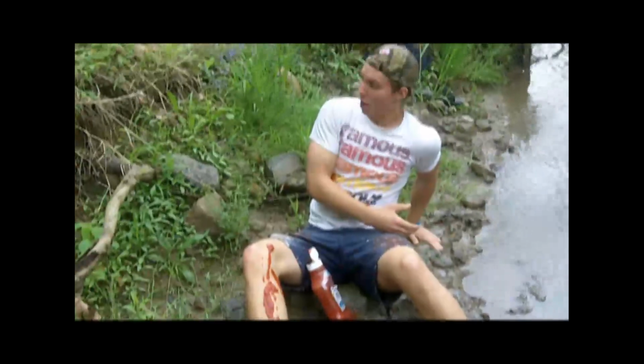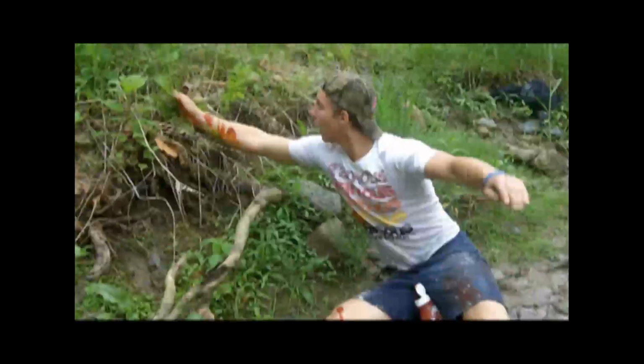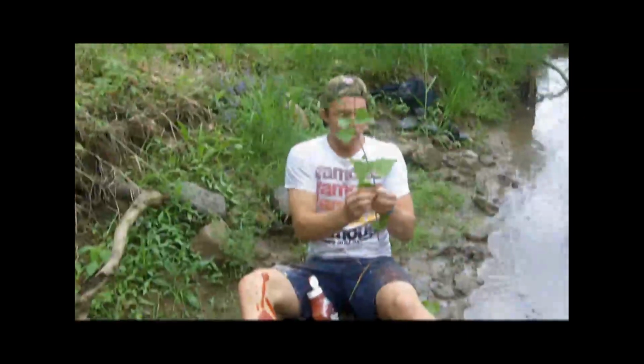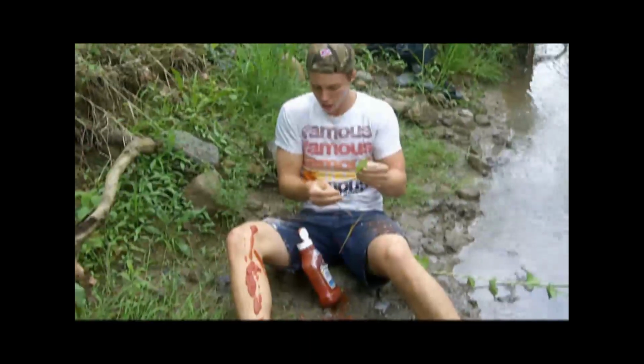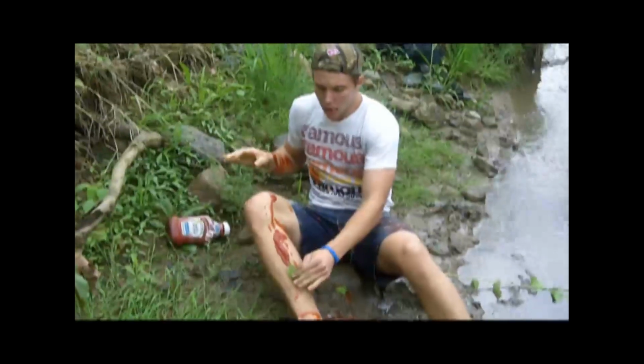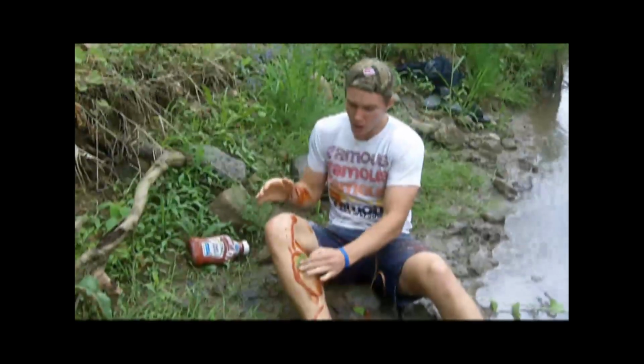The dragon leaf. There it is. Guys, this is the dragon leaf by the ancient Mayans. This is a natural healing remedy. Oh my God, I'm so lucky to have found this.